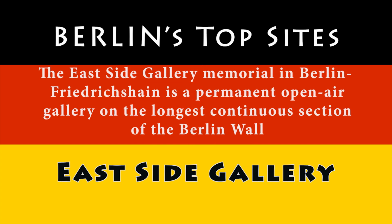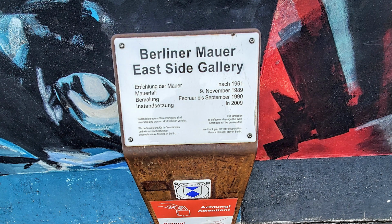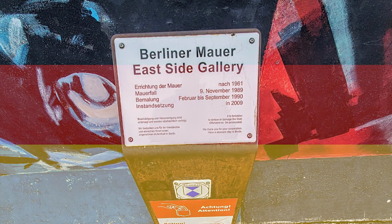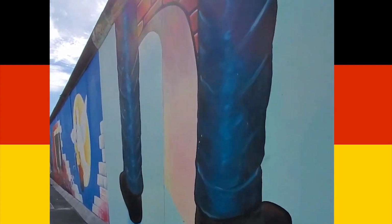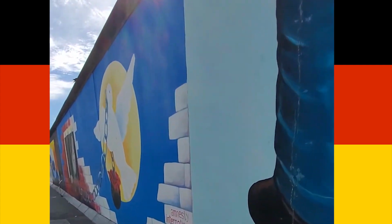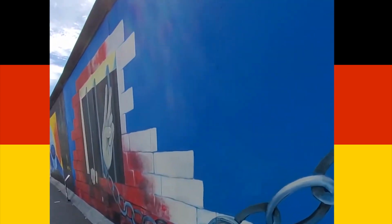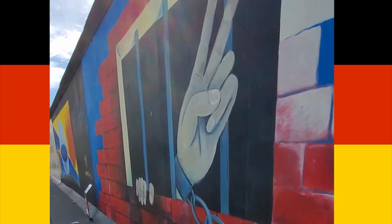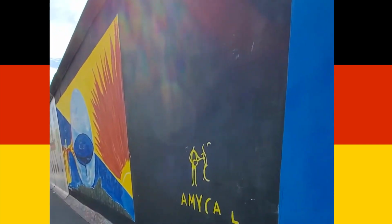Our next stop is the East Side Gallery. I really enjoyed the artwork here. The different styles and symbolism from over 118 artists covering 21 different countries, spread out over 1,300 meters in this beautiful open-air gallery on the longest continuous stretch still remaining of the Berlin Wall.